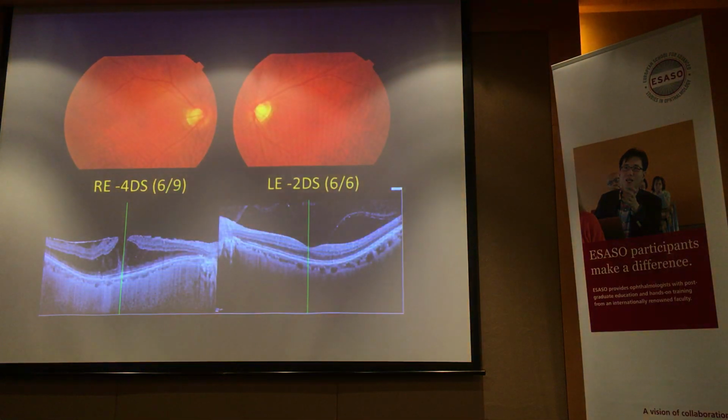It can also occur in eyes with not such high myopia, such as the right eye of this patient who's only 4 diopters short-sighted, but has significant schitic changes compared to the left side.